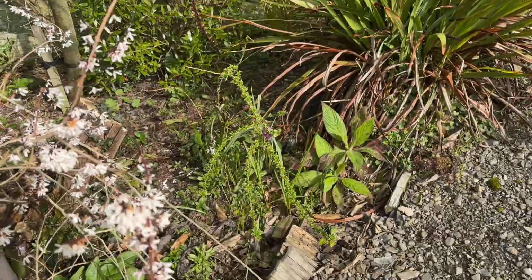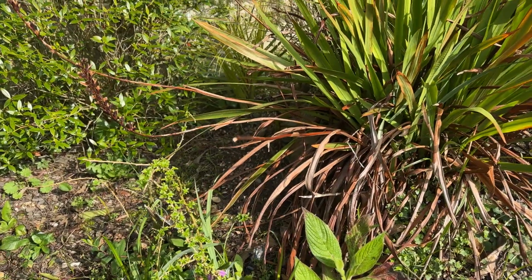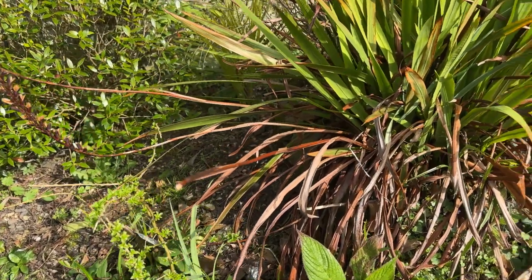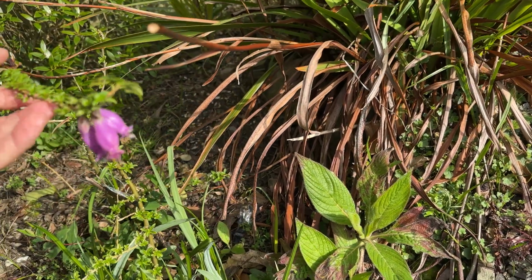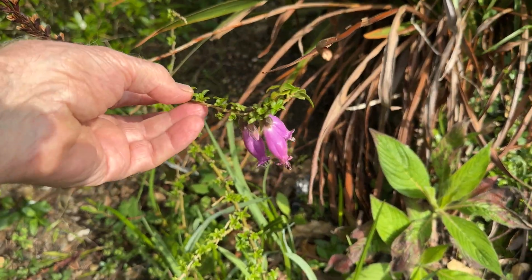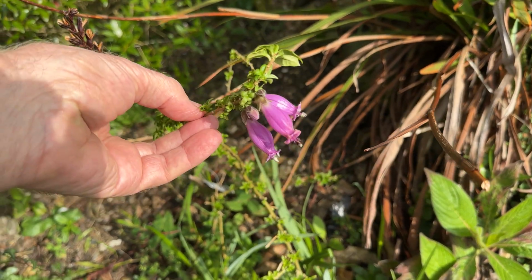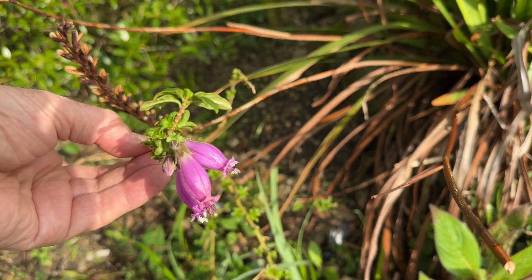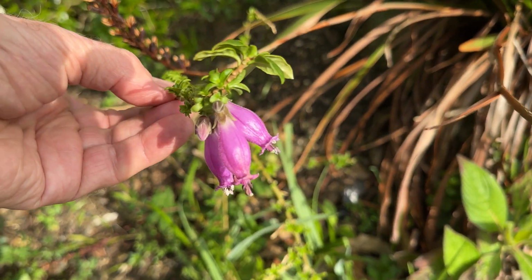Perhaps rather more excitingly, behind it is quite a young plant of this very spiny plant from coastal mountains of Chile called Latua pubiflora. This is the first time it's flowered, which is very exciting.